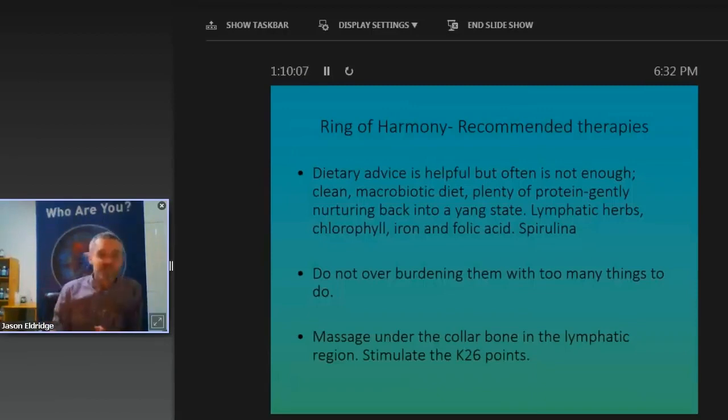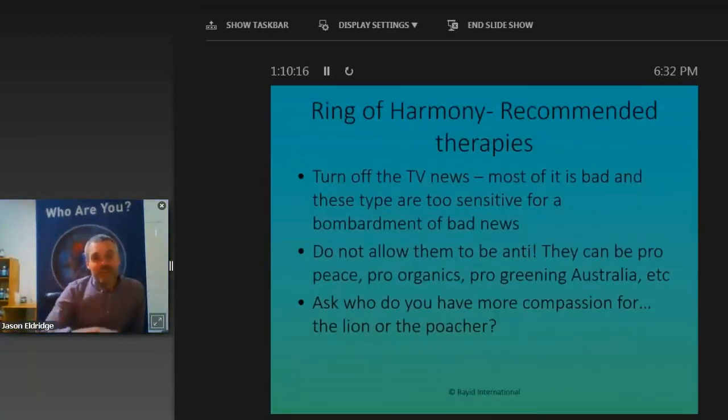and stimulate some of those K26 points, you're familiar with those, to help detoxify the lymph. Again, turning off the news is great for these sensitive types.